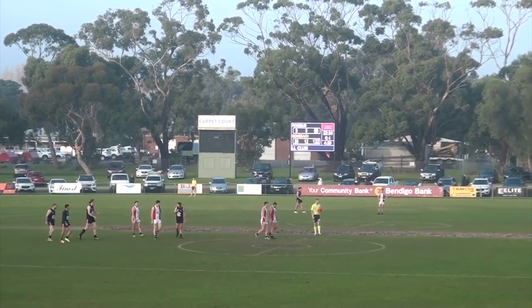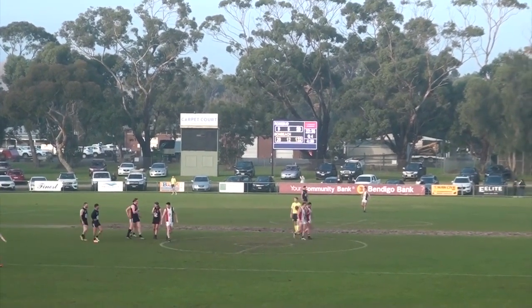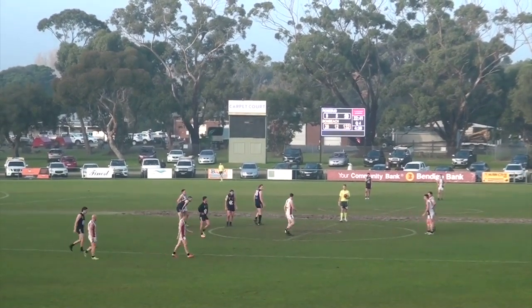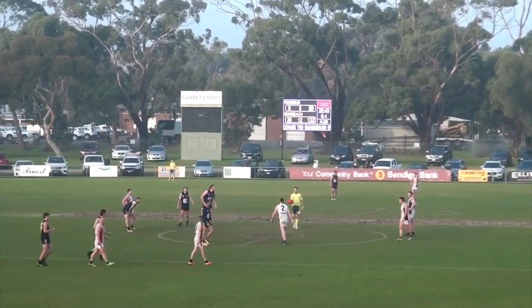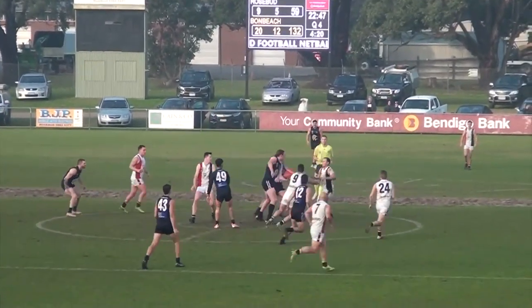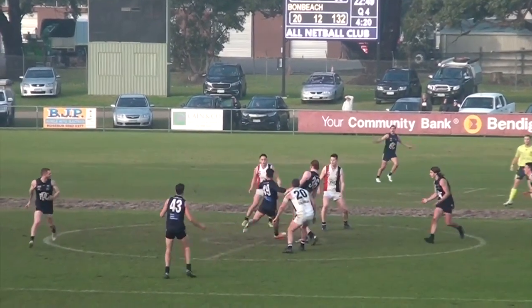He gets his bottle of water from Lachlan Stenning. He should be back next week, as he has a little bit of a chat to one of his teammates, Blaine Coates, who's been another star for Bonbeach today, back in the middle of the ground. What a goal that was by Lockie Gilbert.